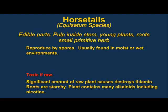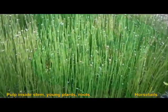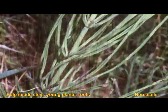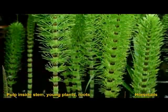Horsetails are an ancient family of plants. They reproduce by spores. They usually live in wet places. The inner pulp of the stem is edible. It needs to be peeled because the outside is very high in silicates. It also needs to be cooked because it's toxic raw.